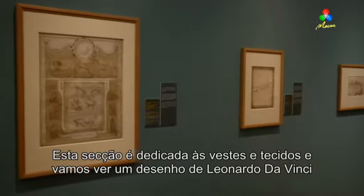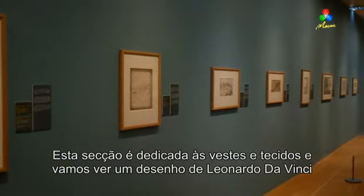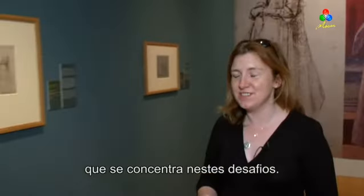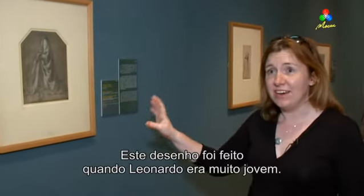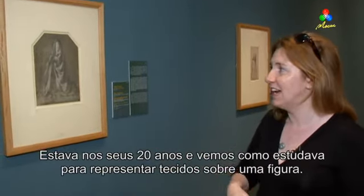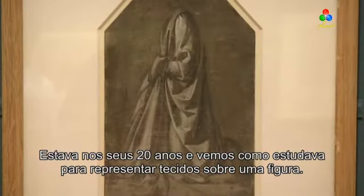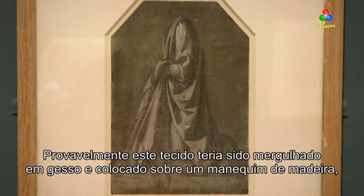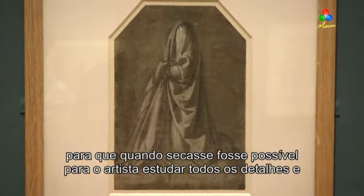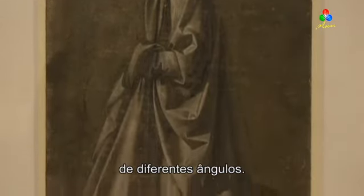This section is devoted to costume and cloth, and we are going to look at a drawing by Leonardo da Vinci which focuses on these challenges. This drawing was made when Leonardo was very young. He was in his early 20s, and we see him studying how to represent cloth draped over a figure. Probably this cloth had been dipped in plaster and laid over a wooden mannequin, so that when it dried, it was possible for the artist to study it in lots of detail from different angles.